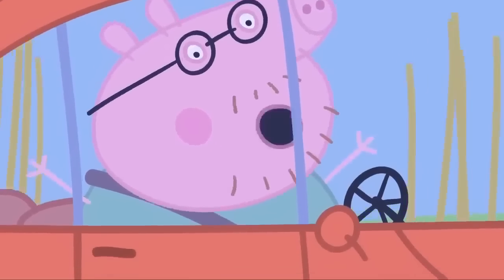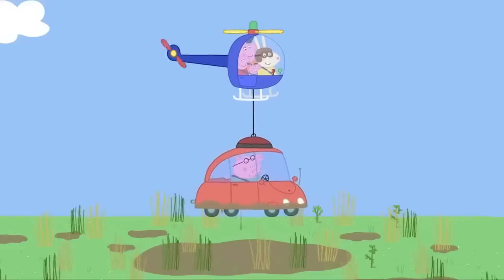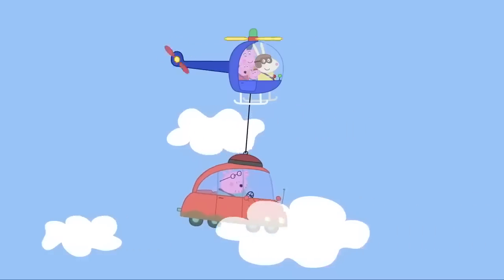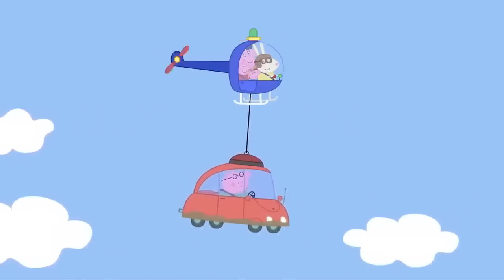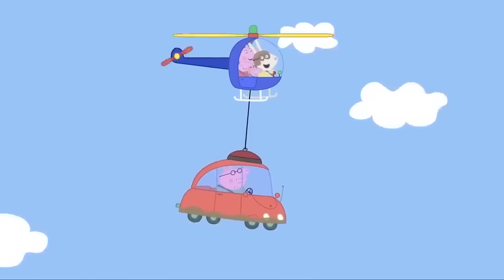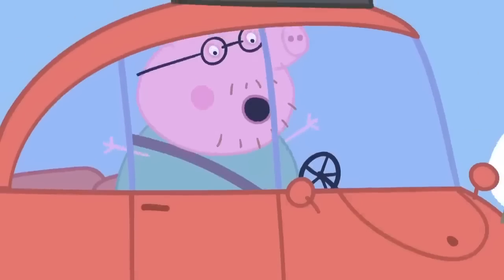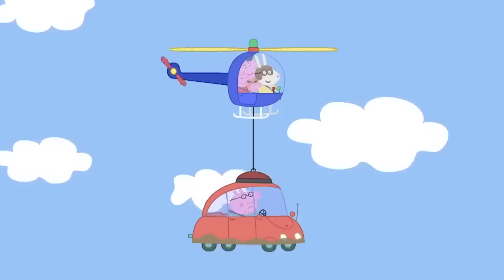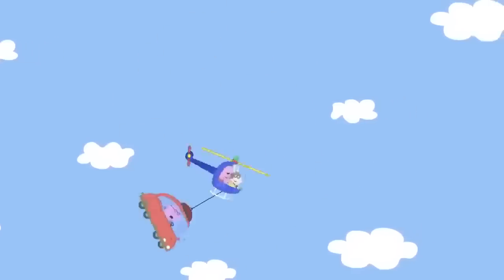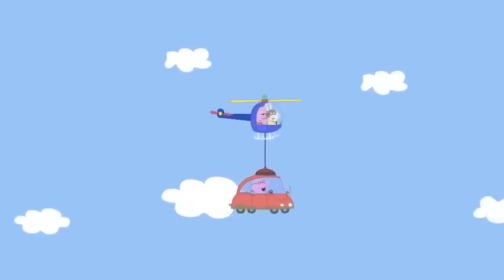What's that noise? Whoa, I'm flying! Miss Rabbit's helicopter has rescued Daddy Pig. Hooray! Lucky Daddy gets a helicopter ride after all. Shall we show him what my helicopter can do? Yes! It can go straight up. Whoa! It can go straight down. Whoa! It can even do the loop. Everyone likes going up and down and round in Miss Rabbit's helicopter.